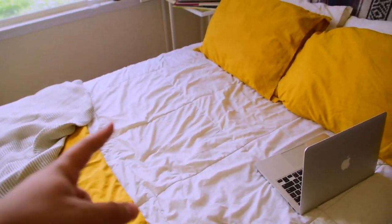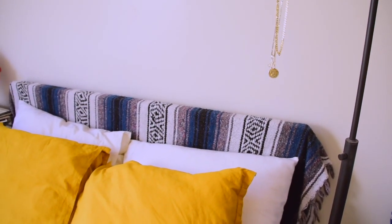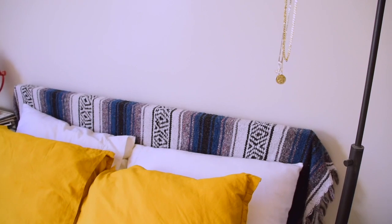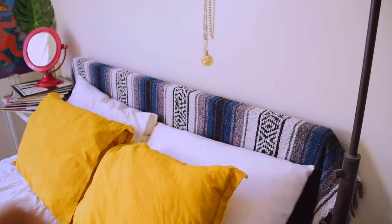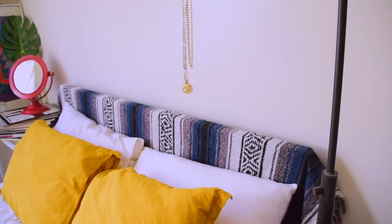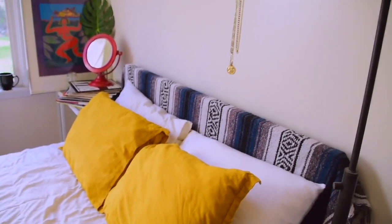White one as well. This blanket I've actually had for so long, it's crazy. I just put that along the headboard because I didn't really like it and I thought it added something else, and I really liked how that looked. I got that from when I went to Mexico all the way in senior year, so it's insane to me that I still have it, and I used to use it for all bonfires.